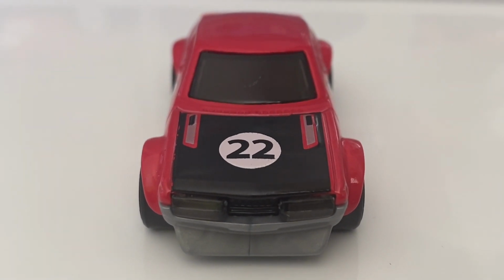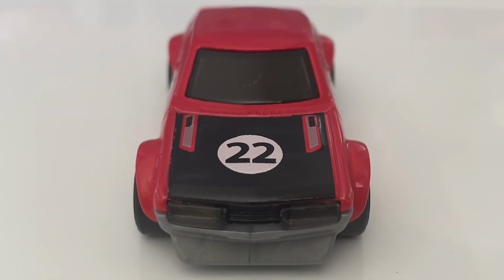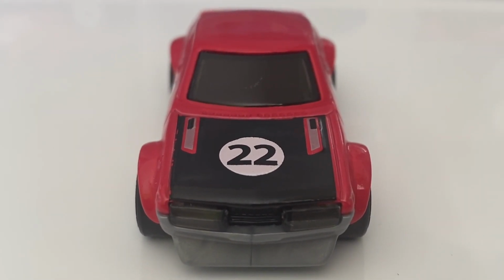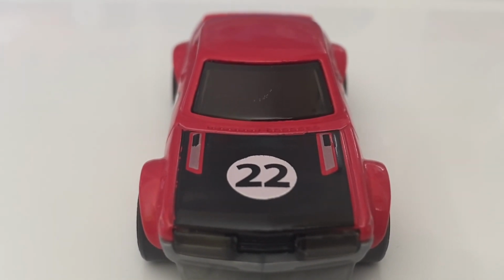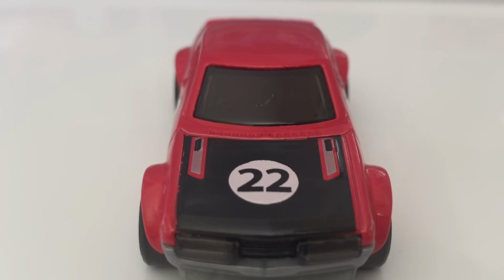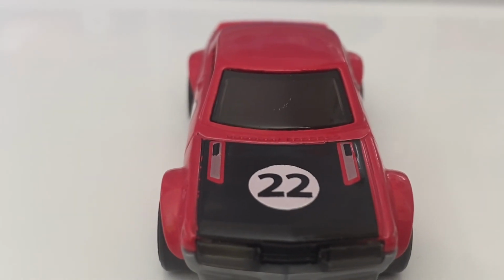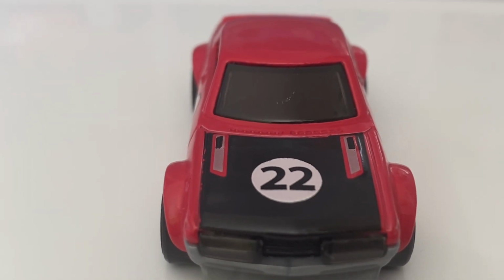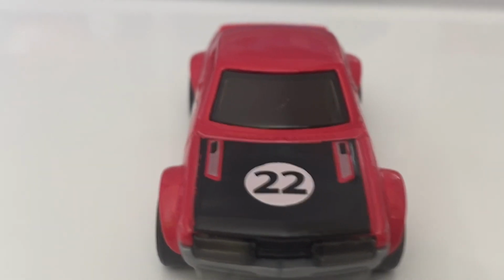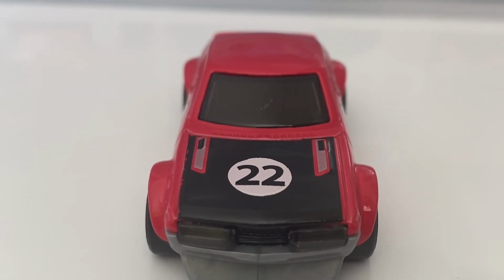The whole entire hood is done in a glossy black tampo. We also have that returning racing number 22, surrounded by white of course in a circle. You can also see the 2 hood vents here appear, so they are both surrounded by red, and then that section is tampoed with a silver tampo, and then we have a little bit of black in there as well. So what is that for? That is for the actual hole that would obviously let the air in to cool the engine.